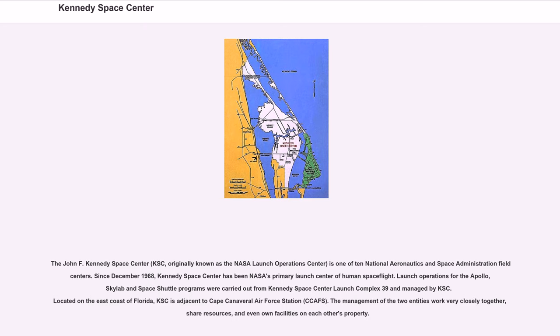Launch operations for the Apollo, Skylab and Space Shuttle programs were carried out from Kennedy Space Center Launch Complex 39 and managed by KSC, located on the east coast of Florida. KSC is adjacent to Cape Canaveral Air Force Station, CCAFS. The management of the two entities work very closely together, share resources, and even own facilities on each other's property.